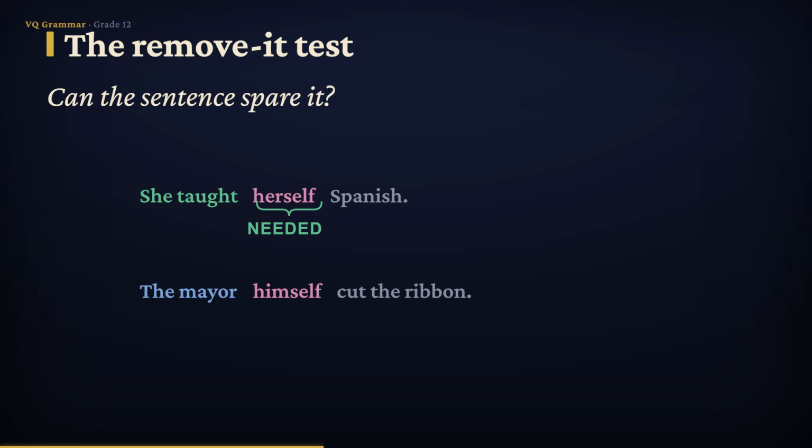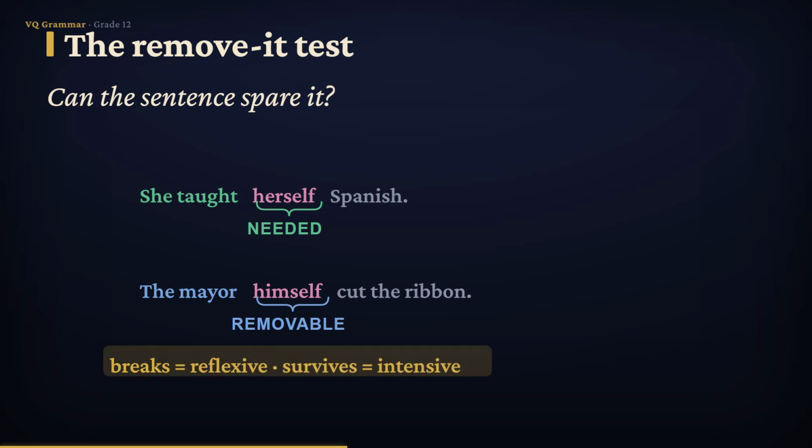Now the intensive. The mayor himself cut the ribbon. Remove himself. The mayor cut the ribbon. That's a complete, sensible sentence with exactly the same meaning. Because we can lift it out and lose nothing but a little emphasis, himself is intensive. So there's your rule of thumb. If removing the self word breaks the sentence, it's reflexive. If the sentence sails on unchanged, it's intensive.